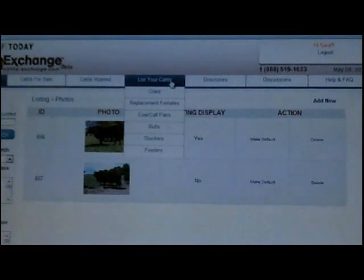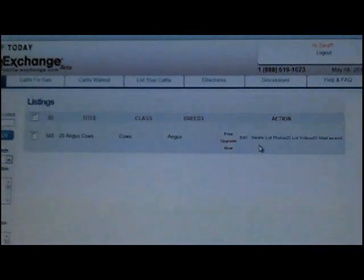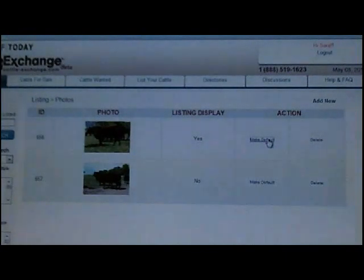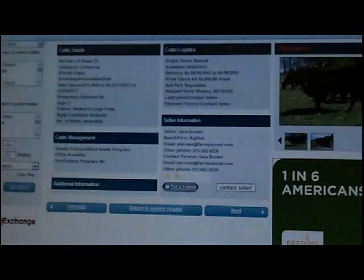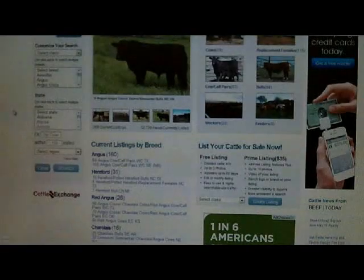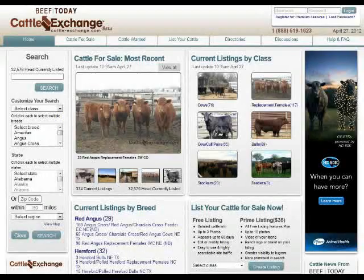Remember, you can return to this screen and just click List Your Cattle, and you can add additional photos, delete any photos that you already have posted, or change your display photo. After submitting your photos, you can click one of them to make default, and that'll be the primary photo that people see when they come to your listing. And that should be it. And you can see that the photos are added here. Perfect.